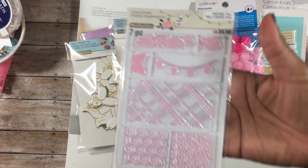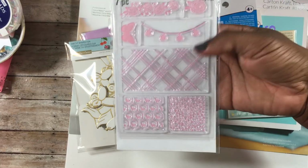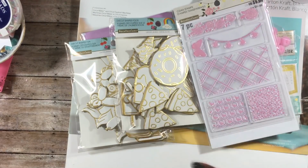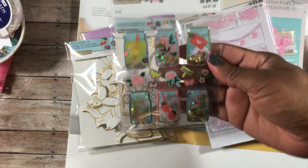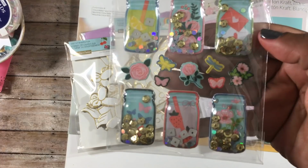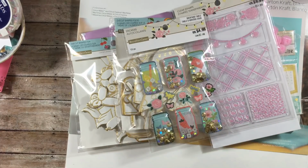The backyard stuff, I believe it was 60% off and then an additional 20%, so I picked up this. I thought it was really cute to make little background tags and stuff like that, to make a little background paper. And then I saw this, and I couldn't leave it behind. It's like little shaker jars, and even the little butterflies and stuff down here are super cute. I believe it was 60% off and then an additional 20% off.